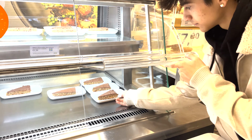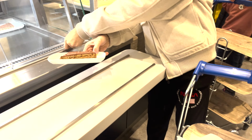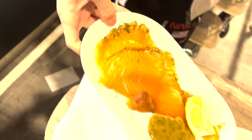For dessert, we choose the IKEA chocolate cake. In my opinion, very good. As a side dish, I choose especially from IKEA, the salmon.